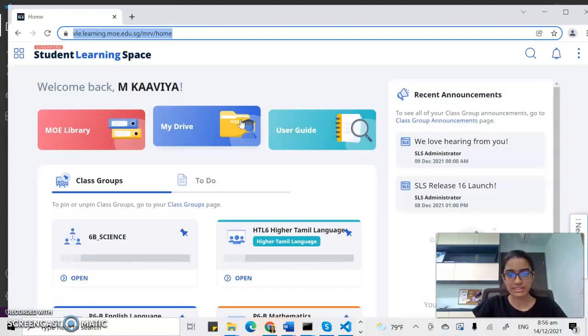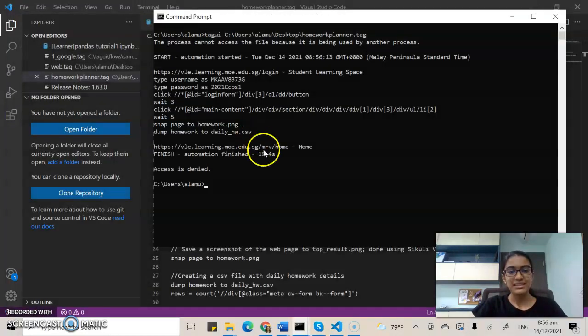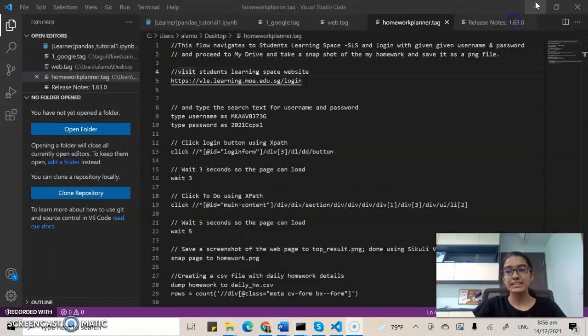After clicking the login button, now it'll navigate to the to-do list. Then it'll take a screenshot of all my homework. The automation took 19.4 seconds. Now let's take a look at the screenshot.